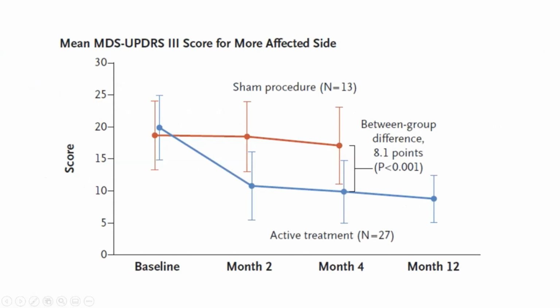Here's a design of it. In this group of patients, some had a sham procedure where everything appeared like they were having the treatment, but it wasn't actually done, just to track that and compare it to those that had the treatment. And then the sham patients could go down and join this other group later.